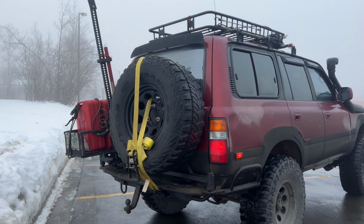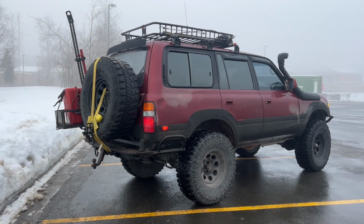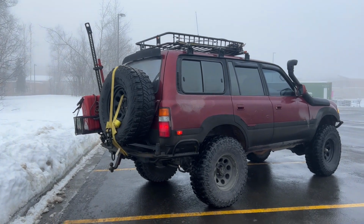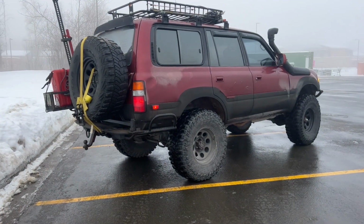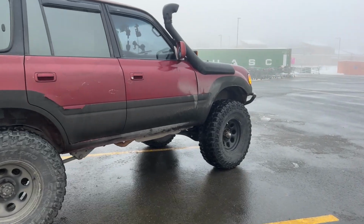And it does really good on the hills. I haven't done a lot of hill tests yet. I haven't done any off-roading yet. I'm only 200 miles into the break-in. But I've been going up some small hills, and I noticed it does really well.